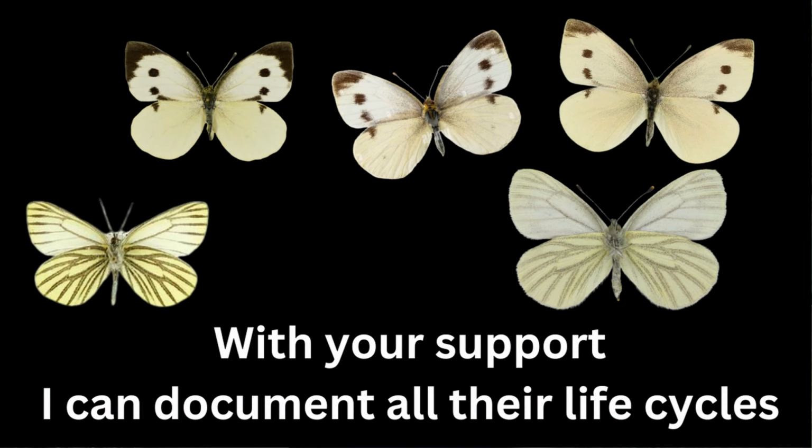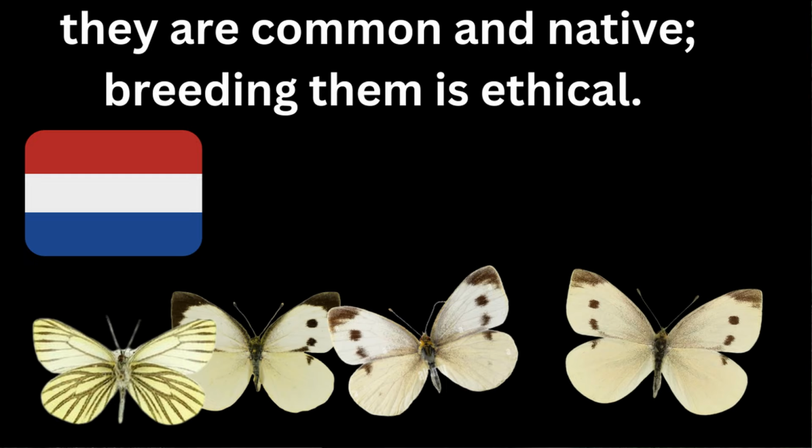I have good news. I want to breed all of them. It's my mission to breed all the species that live in my country. At least the cabbage whites, because they are very easy to breed in captivity. I can do it easily. But I need your help!